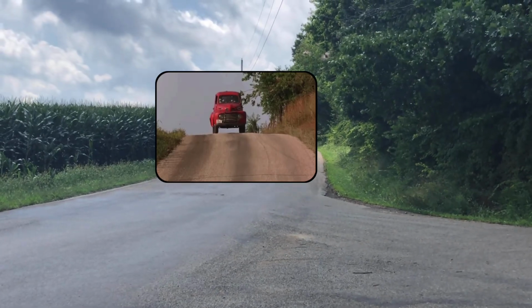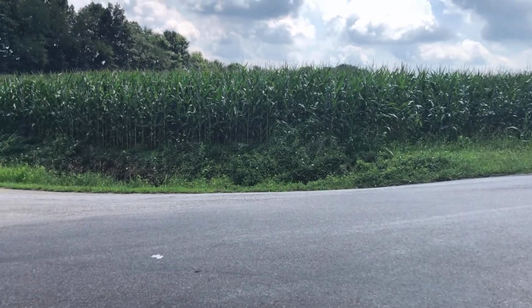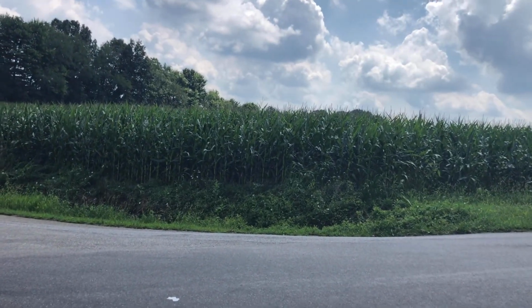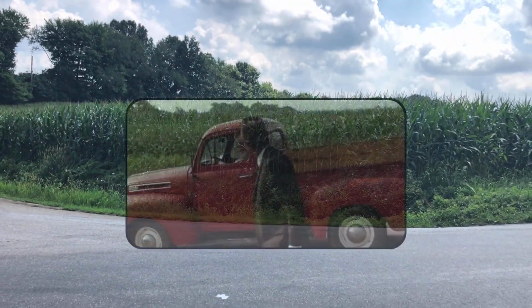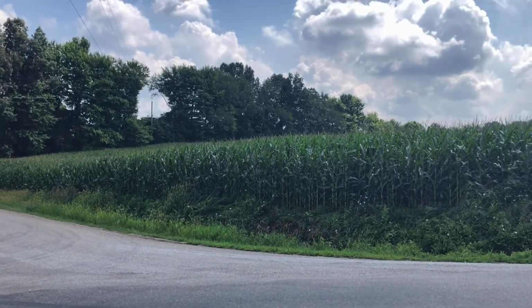So in this scene, the red pickup truck comes down the road here and sort of stops right here, just where the road kind of curves. And we see Red sitting in the back. Red gets out, he waves to the driver and says, "Much obliged, sir." We can kind of see these trees off in the distance.